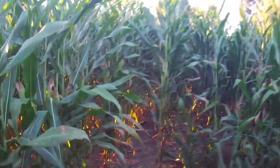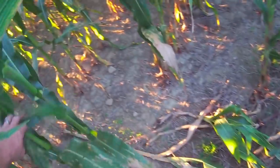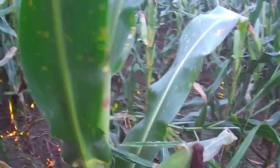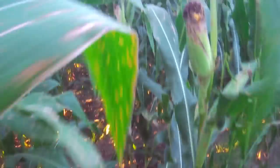It's not gonna bust the bins this year, but hopefully it won't be too bad. And then see like that. I don't know what happened there, but that stalk just, something knocked it over, it seems like, or a worm, army worms or something in that root system and cut that off, or I don't know what. Let's see, work my way back out here again.